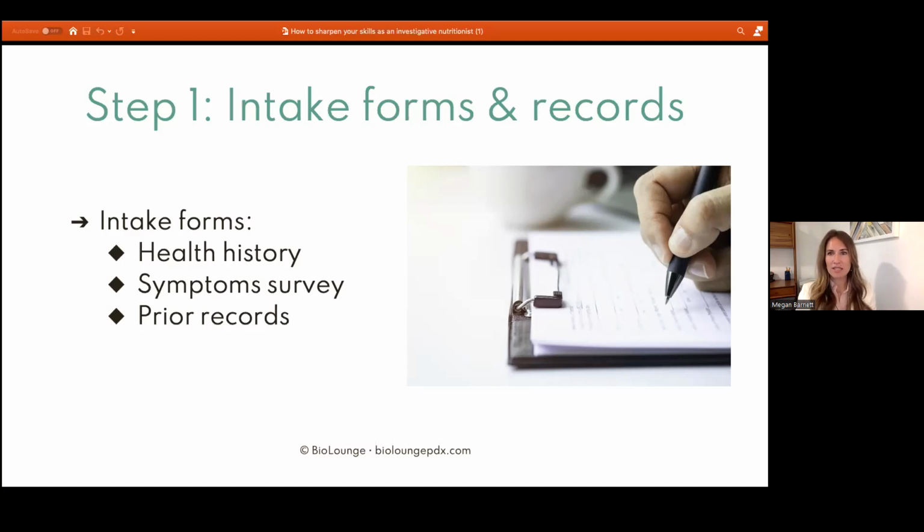So when they fill out a symptom survey and you ask big questions, big scary questions, but also the little questions around how they may function, it starts to get them thinking, oh yeah, this is a symptom. This is not just a normal way to live.